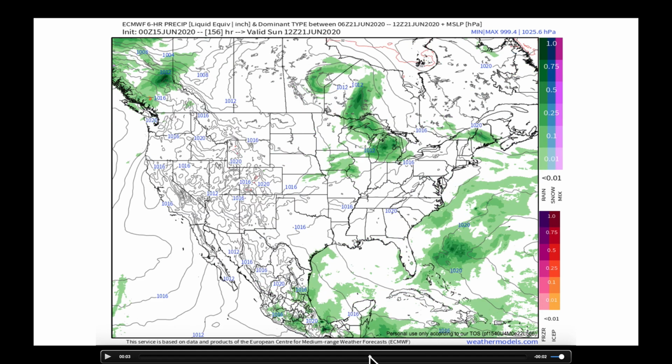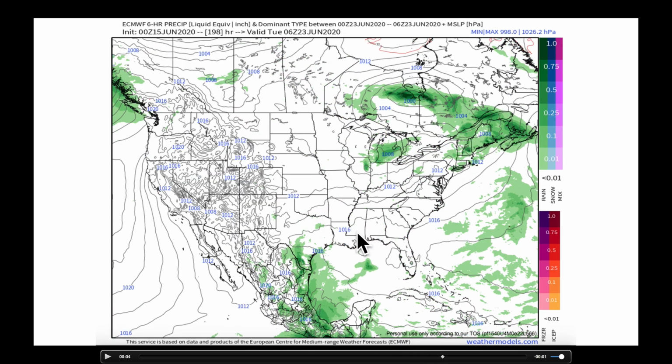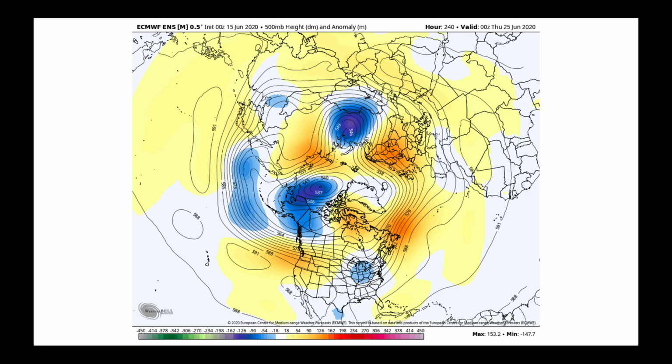But you will see that the break you get on Sunday is interrupted early next week as that frontal boundary finally gets in this area, such that by Tuesday afternoon and evening we again have a widespread area of scattered showers and thunderstorms. So it's just wet through at least the next 10 days in total.